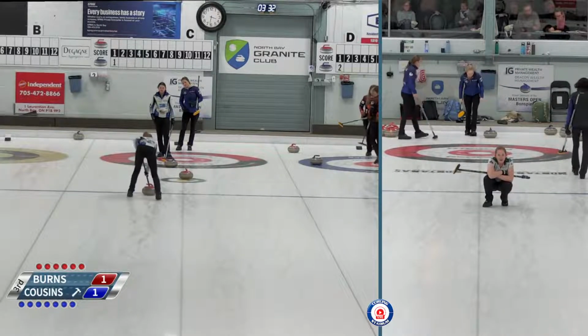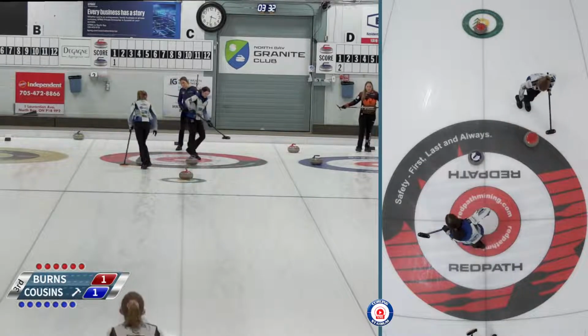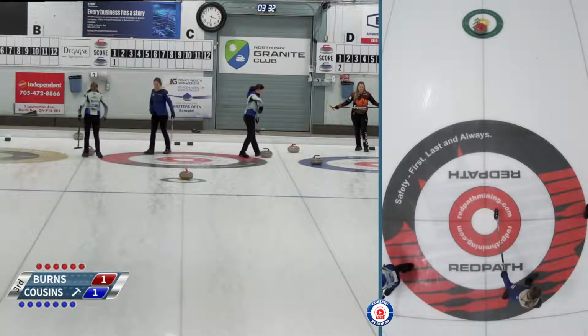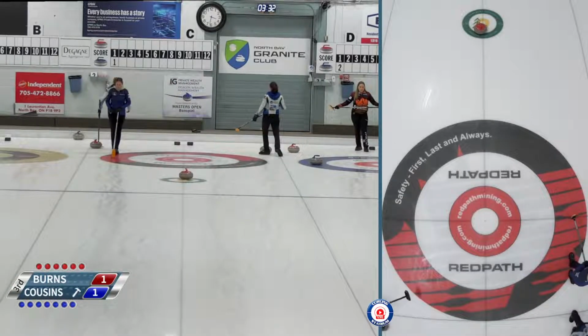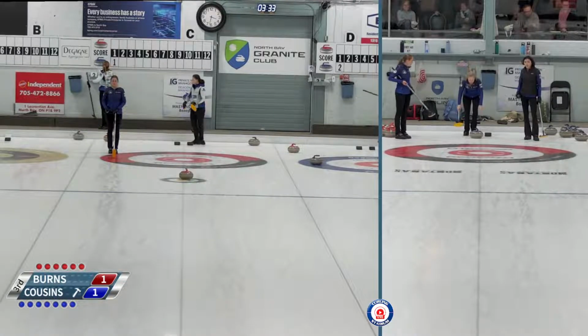This is still well on the outside. Barely going to make contact. Enough to just get it through the rings and all the way out of play. The shooter rolls out as well. So still just the one guard in play.